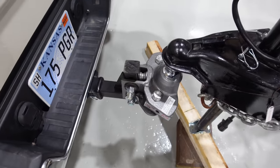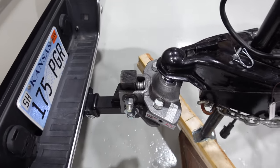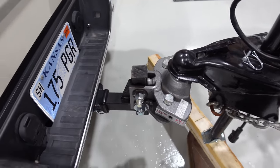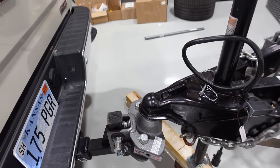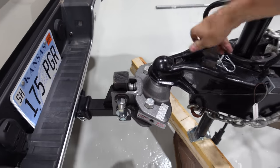All right, time to get this monster of a trailer back on the hitch. And we'll show you guys how to put these load leveling arms on if you've never seen that before. I've seen plenty of them, but I've never done it. And it turns out it's a huge job to get this on there. It's kind of sketchy. So scary. I mean, one of them definitely exploded off and we used the wrench.